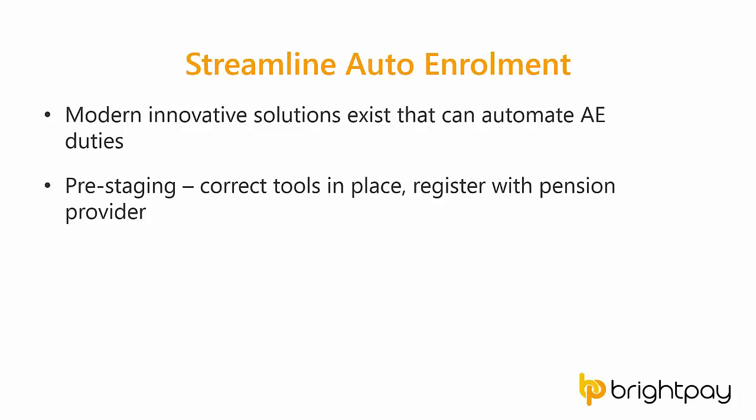Registering with Nest, for example, should take no more than half an hour. And I believe from some of our bureaus we were talking to that they have it down to something like 10 minutes per employer. Before staging, you should also research software solutions to find one that will make your life easier.